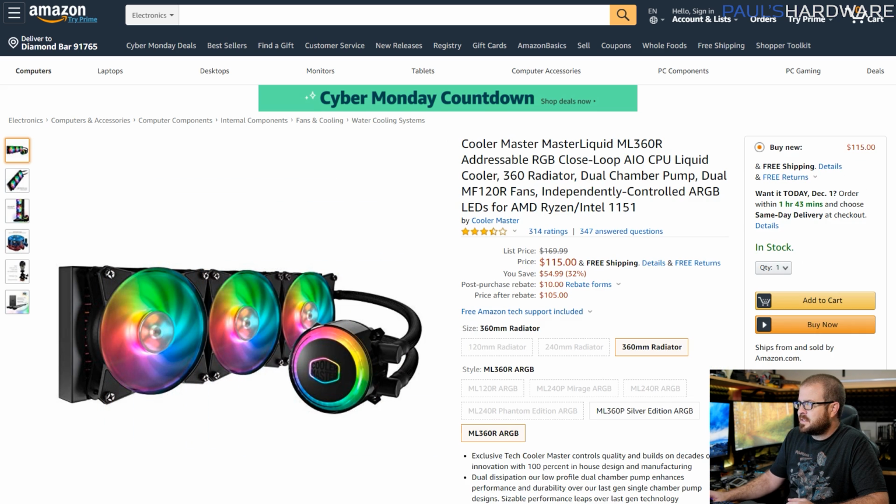The fans are real nice, and it's got some great RGB lighting. $115, down from $170. And then the Corsair H115i is still $150, which is a good price for that one.